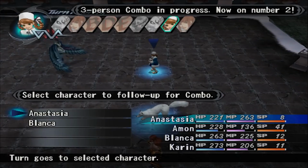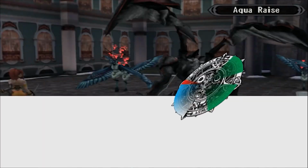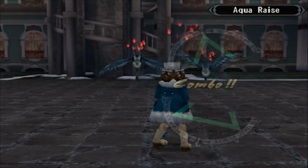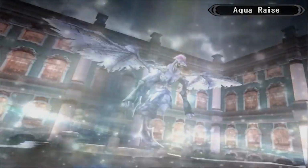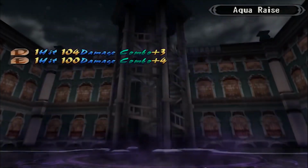The game boasts a memorable and atmospheric soundtrack composed by Yoshitaka Hirota. The music enhances the game's moody and supernatural atmosphere, with tracks that range from haunting melodies to intense battle themes. Voice acting in the game, particularly in important story sequences, is well done and adds depth to the characters.